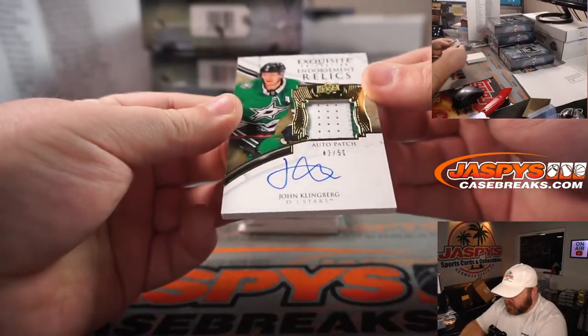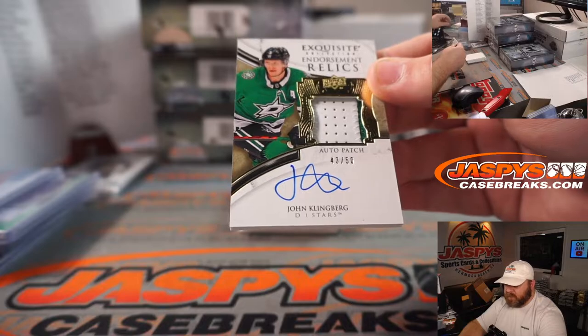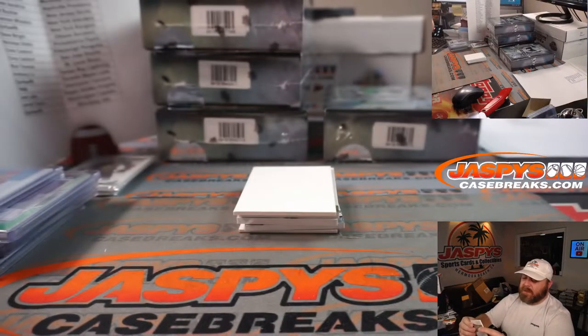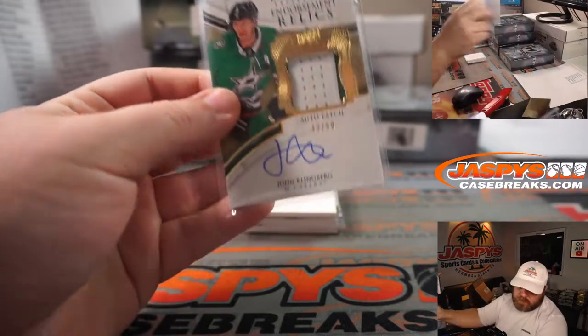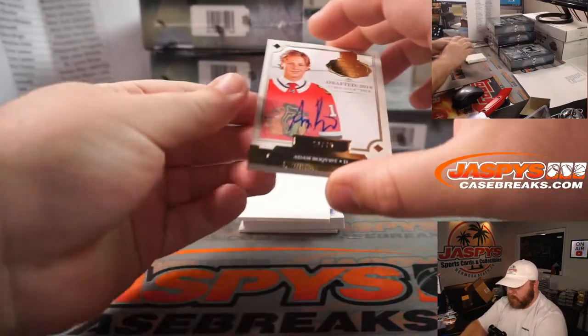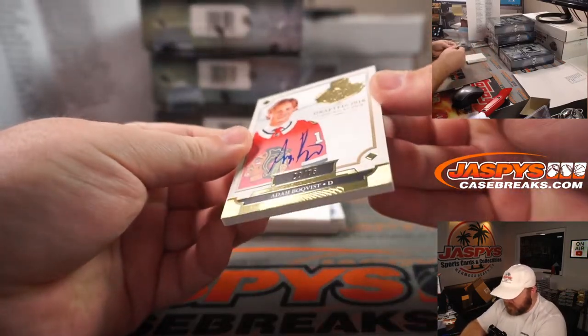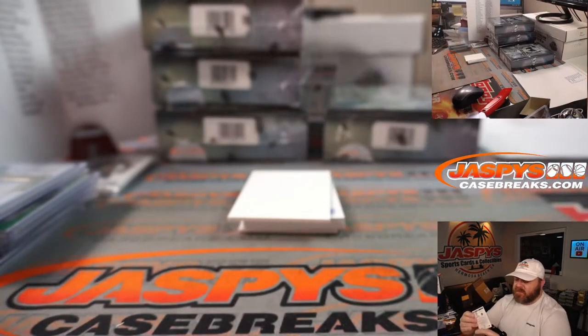John Klingberg, 2-color patch auto, 43 out of 50. Exquisite Collection endorsements relics for the Stars. David Rodriguez. Adam Boqvist, 20 out of 75 for the Blackhawks and Sean Maddock.